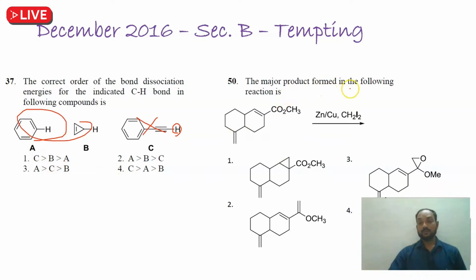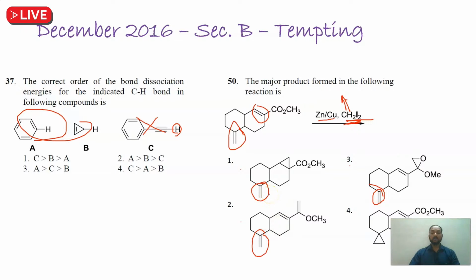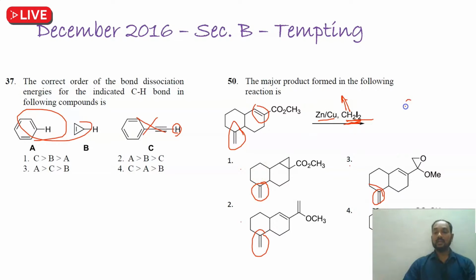And similarly, this is also tempting. The zinc copper couple in the presence of iodomethane gives some compound. Now there are two double bonds, one here and one here, and since it is a carbene intermediate, it should undergo an addition reaction. In the first three options, 1, 2 and 3, this double bond is almost untouched. So the tendency will be for us to think that the one repeating should be the answer, but in reality the answer is 4.